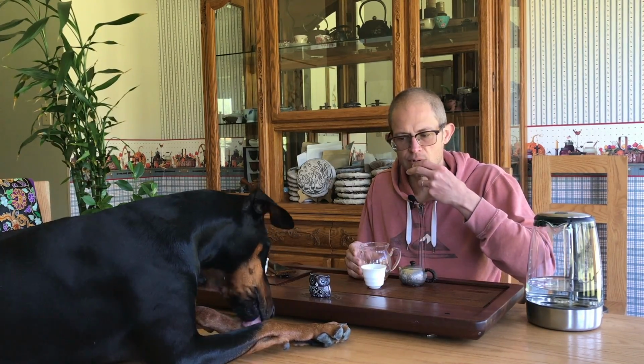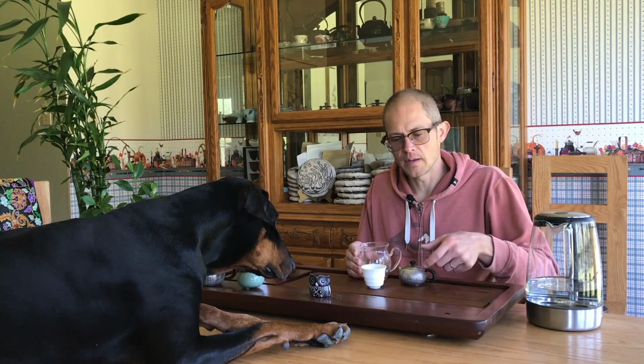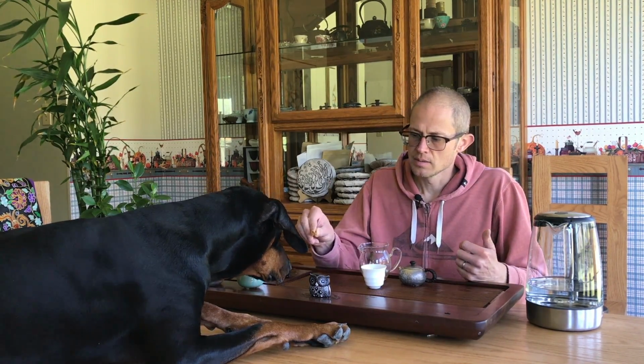This has a nice fruitiness that just hangs out in the mouth too. It's real sweet and fruity. It's a really soft but full-bodied tea.